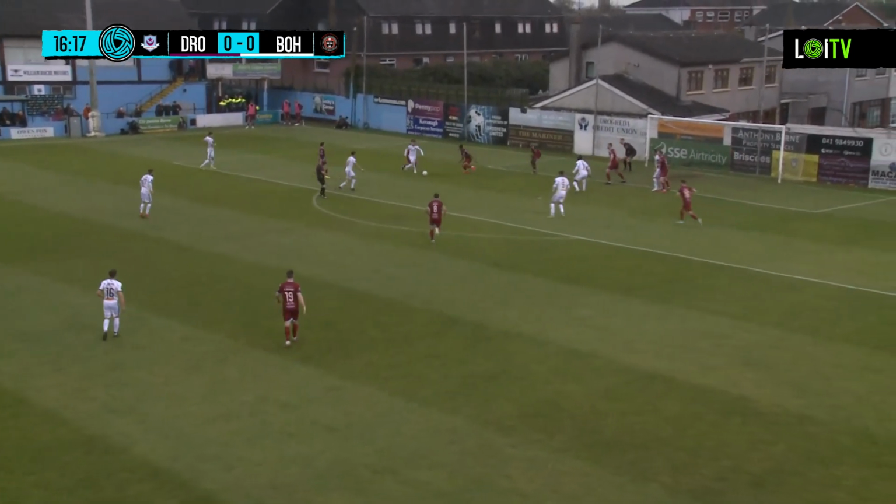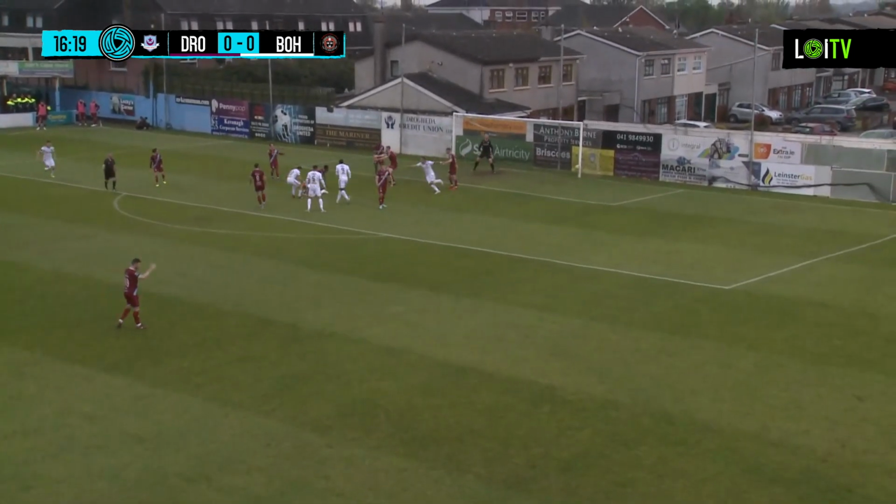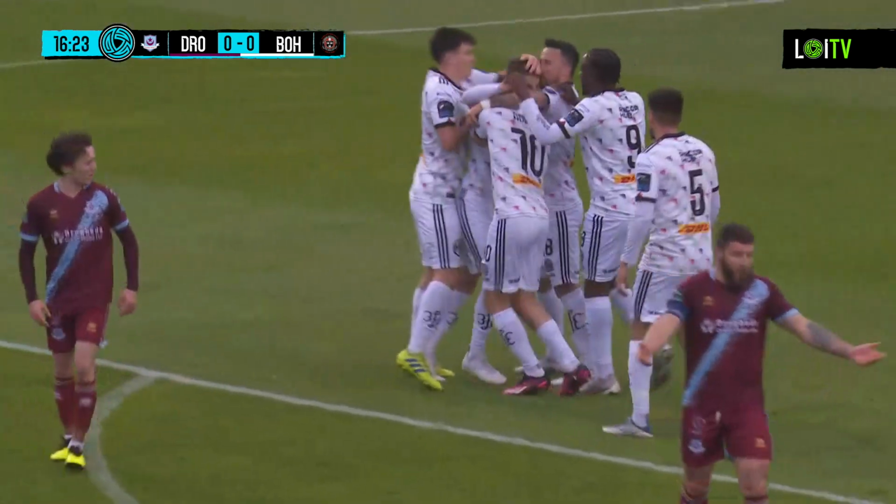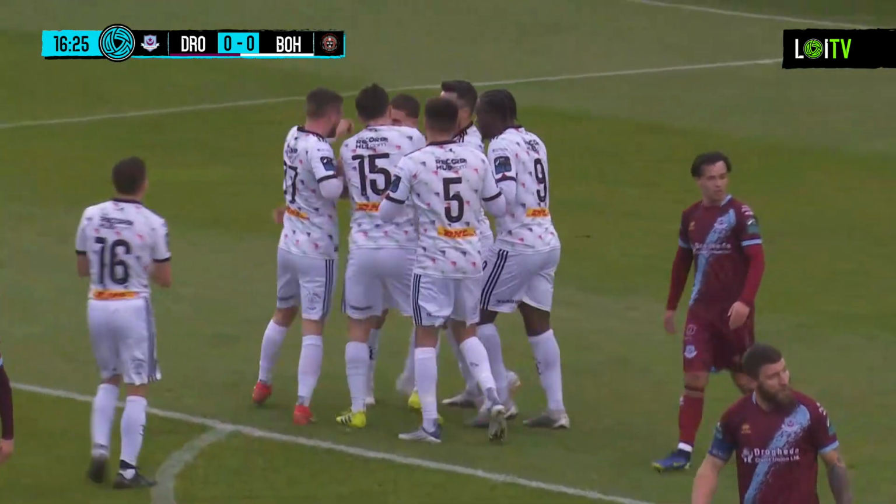And it's broken back to Paddy Kirk. Is he going to make a bit of room for himself? He does, and he scored. That's a great finish from Paddy Kirk on his right foot. Cuts inside and finishes it brilliantly.